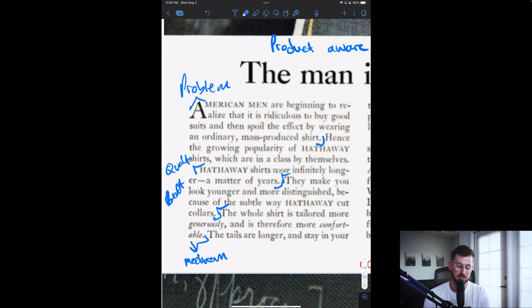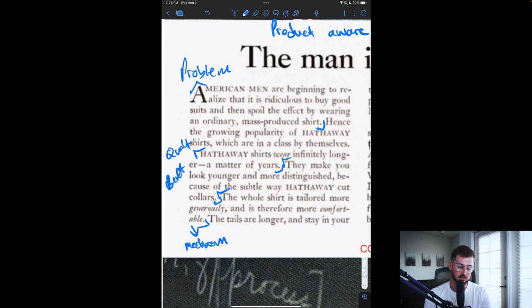This particular scenario right here, they're talking about how Hathaway shirts basically last a lot longer, and they're hitting on the quality, the first kind of benefit of wearing this particular product. Then they're hitting on the benefits of it. They make you look longer, younger, more distinguished because of the subtle way, halfway cut collars.